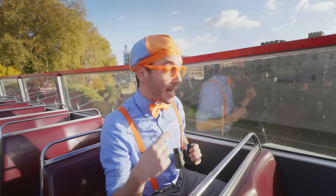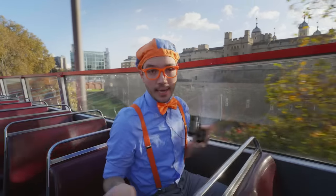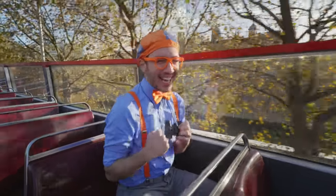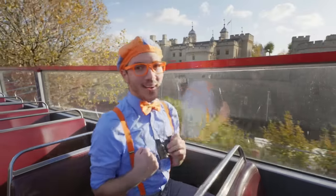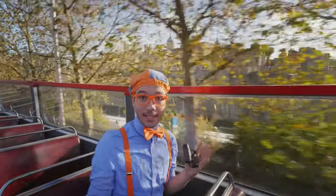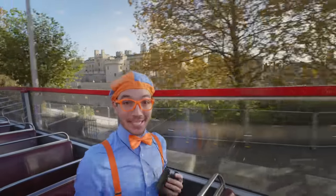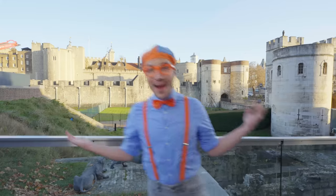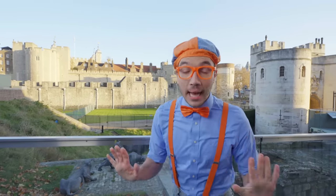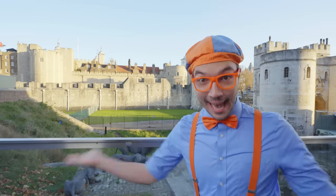Whoa, look at it. It looks like a castle. Yeah, it's made of stones. Has a moat? Whoa! It looks so historic! Whoa! It's so cool being here in England. Yeah, everything is so old and looks so cool. Let's stop and take a closer look. It's been so much fun riding around on a bus with you, but I wanted to hop off to get a closer look at this castle.